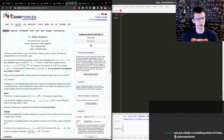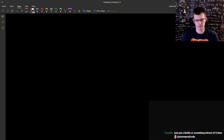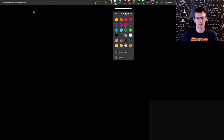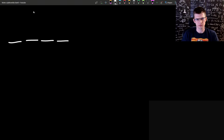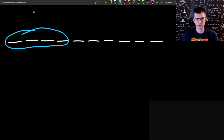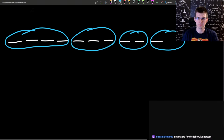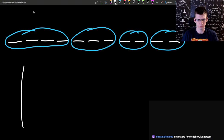Maybe let's try to understand how the final good sequence looks. We have this sequence. And I believe that we'll merge some interval here, then maybe this one, this one, this one. I think that those intervals will not overlap. And every next one has a bigger average, otherwise we would take it for a shorter prefix.